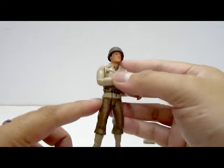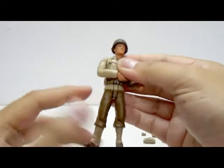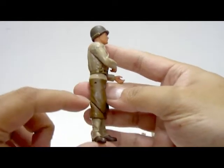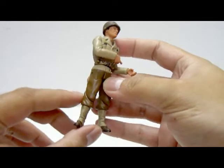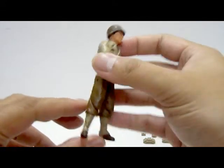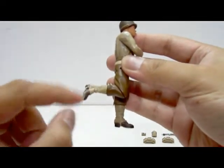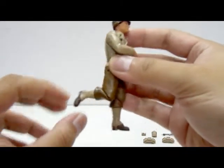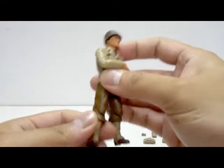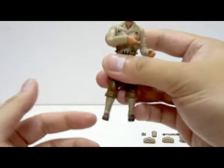The hip joints are basic articulation, and can only move forward and back a little bit, not sideways. The knee joint is a swivel cut in a diagonal way, so you don't actually bend the knee. Technically there's no knee joint, but you can swivel the leg and twist the lower shin, so he sort of looks like he's bending his knee there. The lower section of the shin is a swivel cut that turns 360 degrees.